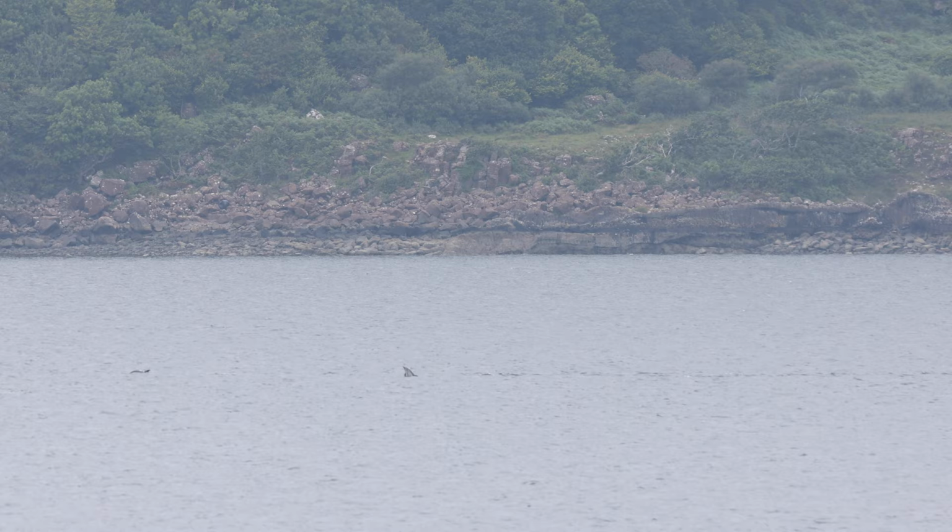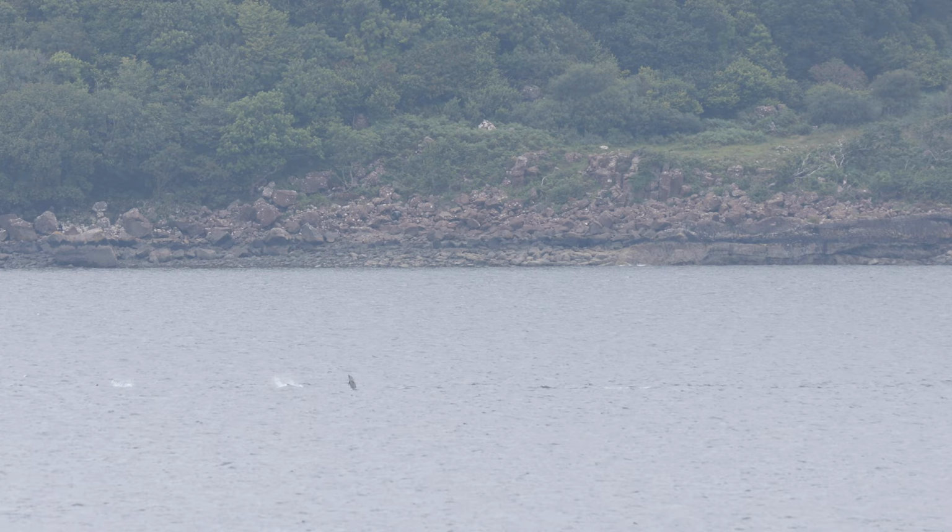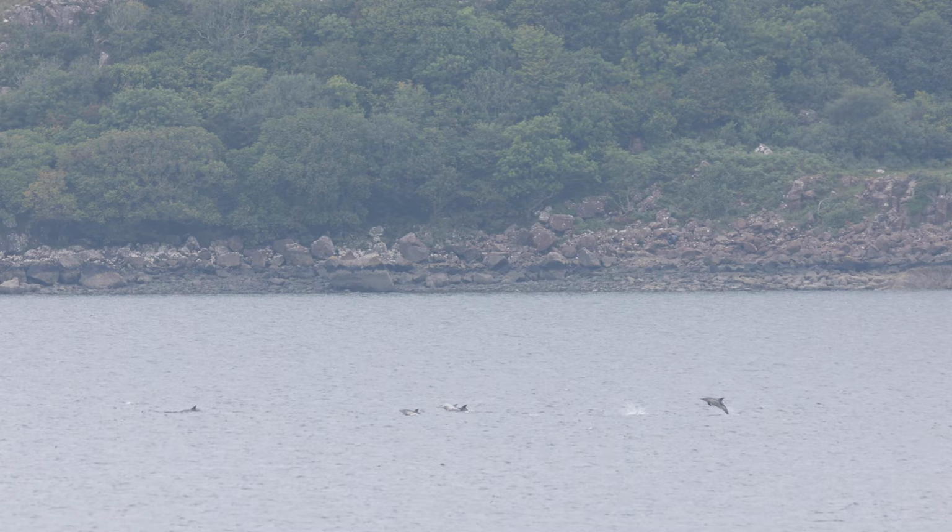So it seems to be going backwards and forwards in the area over there. Wow, that's amazing. I didn't think you'd get common dolphins this far into the bay, into this sea loch.